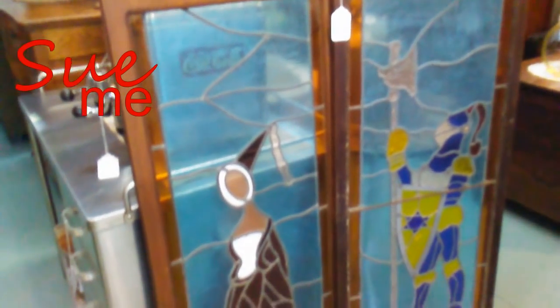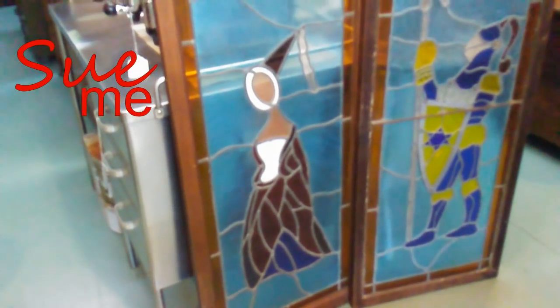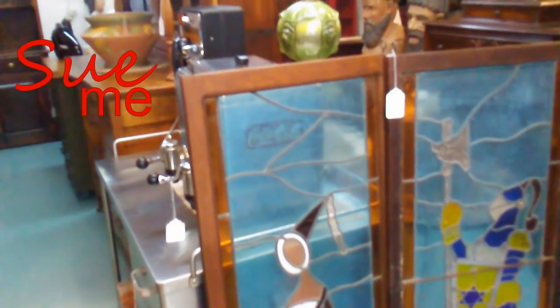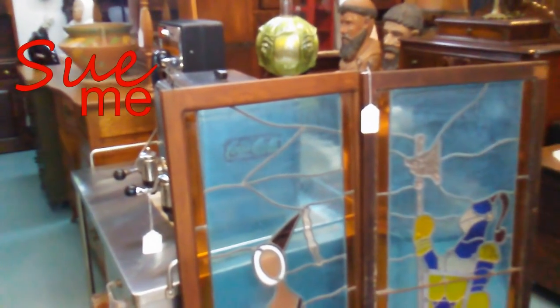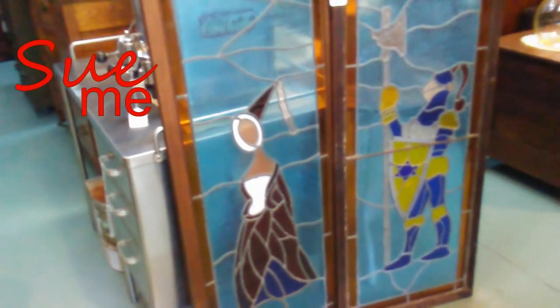Now, next up. And this is for those of you who have medieval fantasies. Here we go. Okay, here we have a pair of stained glass windows. It says they were custom made. They have hooks on the top, so obviously they were hanging in front of other windows. And the subject matter is the knight and the damsel fair.